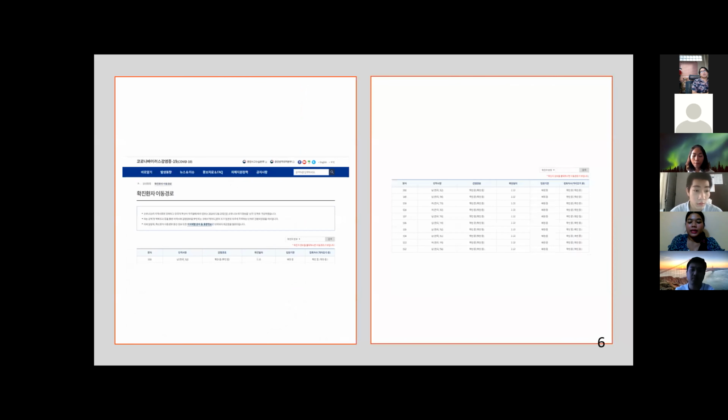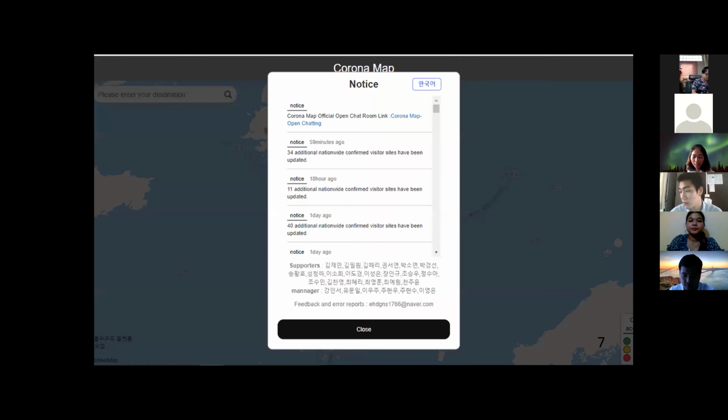This is the Health Ministry website. There is a database of the travel log of COVID-19 patients, made by tagging individual phones before they were diagnosed with COVID-19. And then they take the location and turn it into a comprehensive digital map.